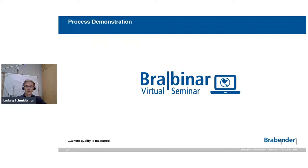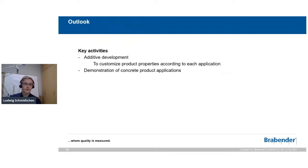I hope you enjoyed the presentation of the process in the lab. We are now just having a short look at the perspectives. Our key activities are on the development of suitable additives to customize the product properties according to different applications. And we also want to demonstrate concrete product applications.